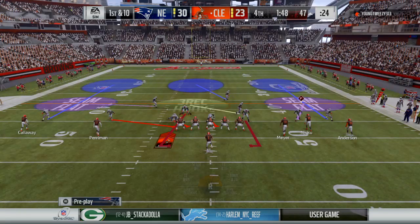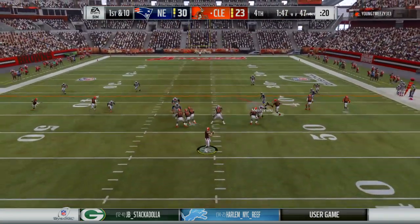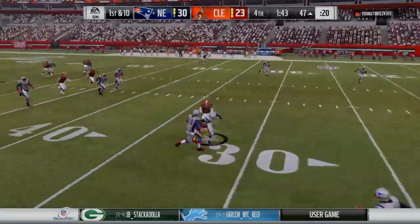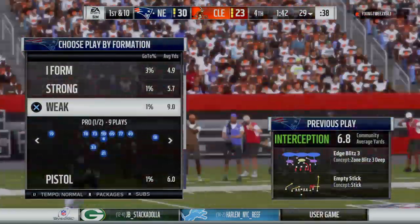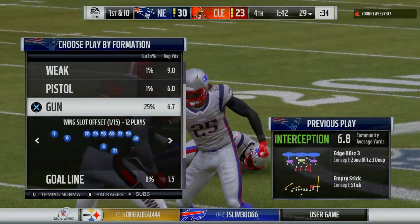Back to throw. And a crusher there as it's intercepted. Picked up by Obi Melifonwu. And they will take over at the 29-yard line. And give him now 4 interceptions in this game.